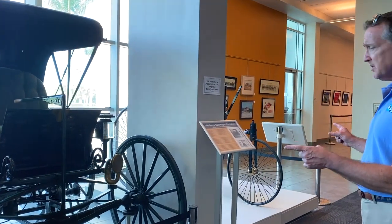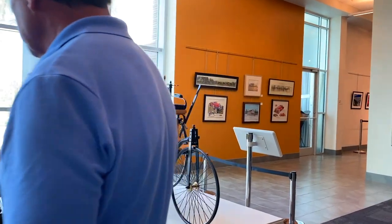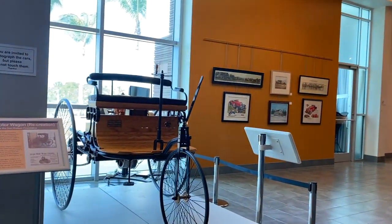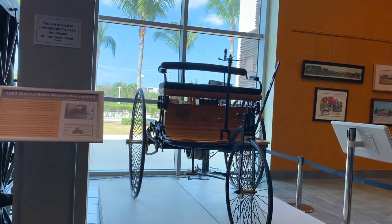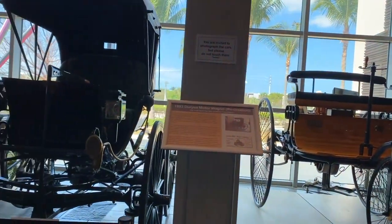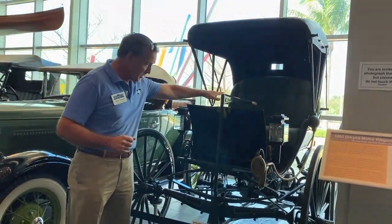Both of these vehicles are functional. We do not drive the Benz, we do drive the Duryea occasionally. It goes a lot faster than it looks like it should, and it's very entertaining to drive, especially when you're trying to hang on to the tiller and keep it going in a straight line.